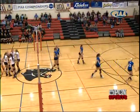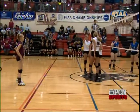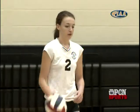Swan was up above every blocker they had at the net. Yep. Followed through straight down into the corner. No defense there. Rack up the kill. 16 serving 12 now for the Bullets of Brandywine Heights as Kara Bradley, the center, ready to serve.